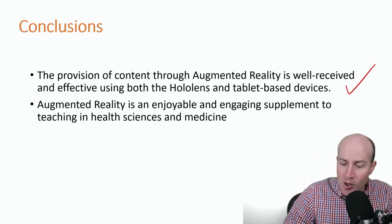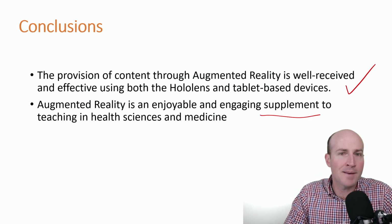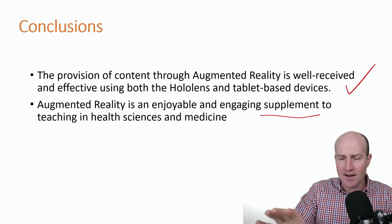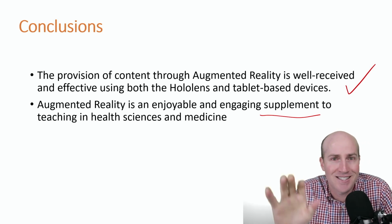Augmented reality is an enjoyable and engaging supplement, not to overtake any traditional teaching, but to supplement and add to it, to enhance that learning experience and really meet the needs of an individualized way of learning for a diverse cohort of students. Thank you.